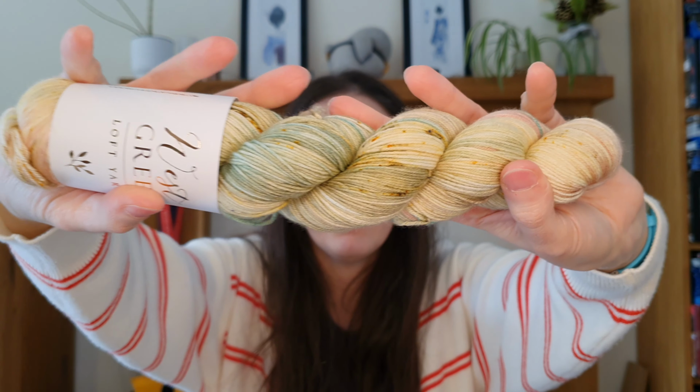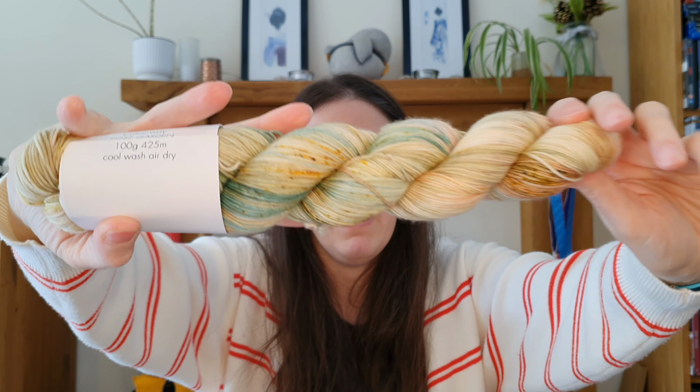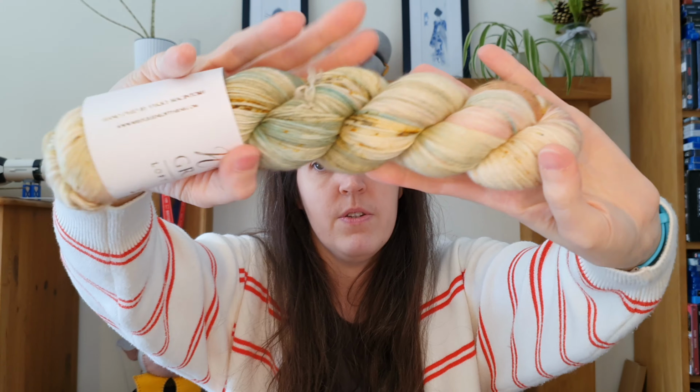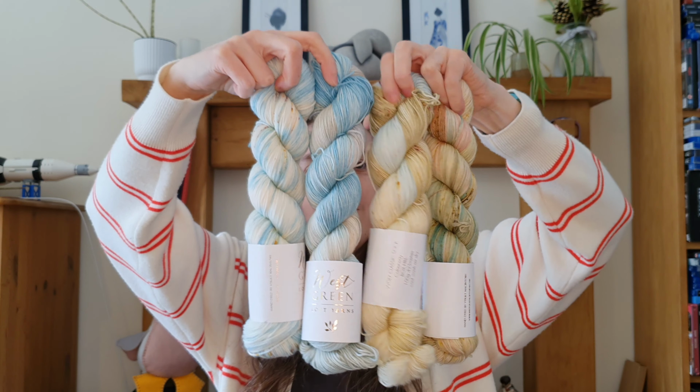The next colourway that it's going to fade into is called Rose Garden, and here it is. It's this beautiful darker green, some yellows, some pinks. There are some blues in there as well. Very subtle. Absolutely gorgeous. I cannot wait to get these cast on, but obviously I've got so much to do in the meantime. So there's those four.